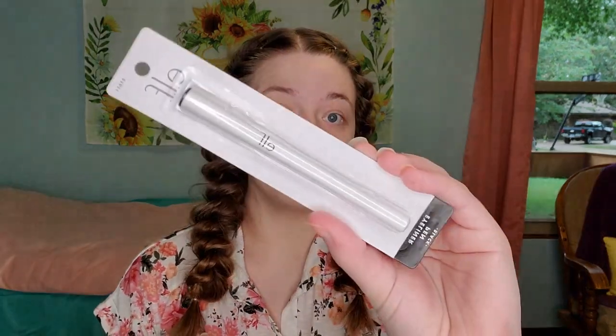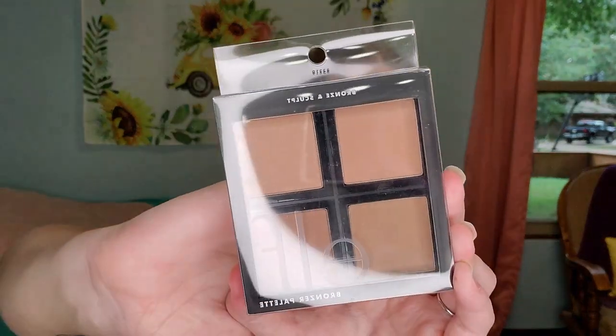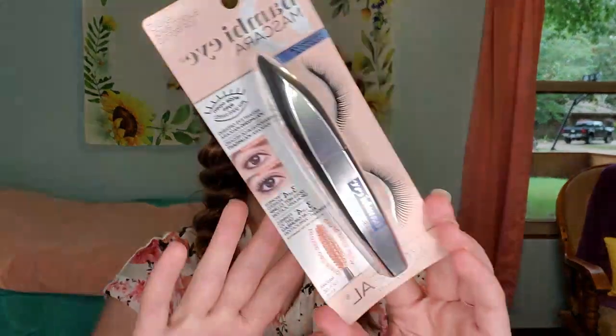We have an eyeliner pen. This is from e.l.f. as well. Then we have this Bronze and Sculpt palette from e.l.f. I've never seen this before. It just says Bronzed Beauty, and it looks like this. And we have a new mascara to try out. This is the Bambi Eye Mascara from Loreal Paris.